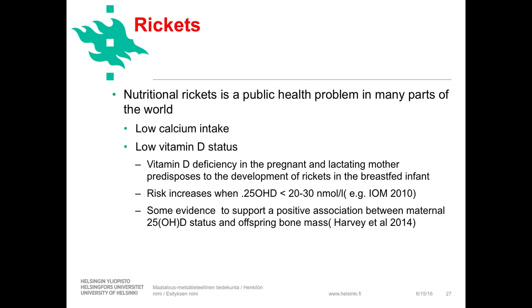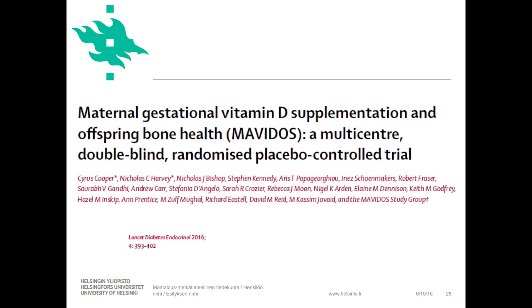And if the mother is deficient during pregnancy, it predisposes to the development of rickets in the breastfed infant, because a breastfed infant doesn't get enough vitamin D. So in principle, if a child starts with a good status at birth, it's much better. And the risk increases when 25-hydroxyD in the child is lower than, well, say 25 nanomoles per liter. And what was mentioned in some of the systematic reviews that I showed is that there are many ongoing studies on vitamin D supplementation during pregnancy.